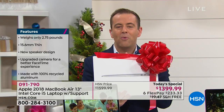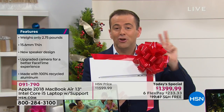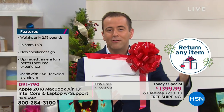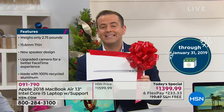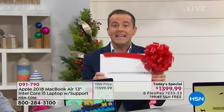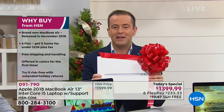With HSN, we're gonna give you till the end of January of next year, essentially 2 full months. So you can open it, you can try it, you can experience it, you can travel with it. If you don't love it, return it by January 31st of 2019 and you'll get a refund of the purchase price without the fear of a restocking fee or any type of penalty. Be our guest. We want you to try it. That's one of the big benefits of buying from HSN.